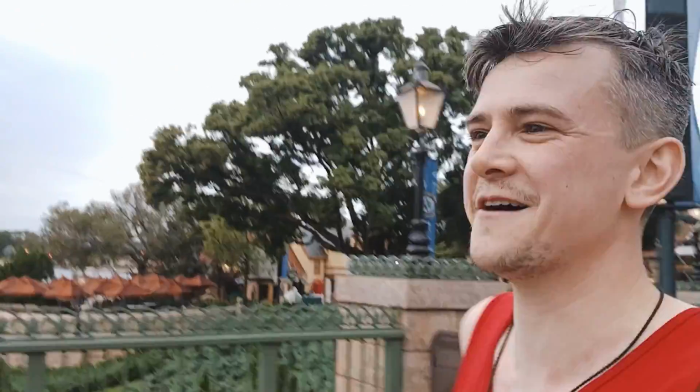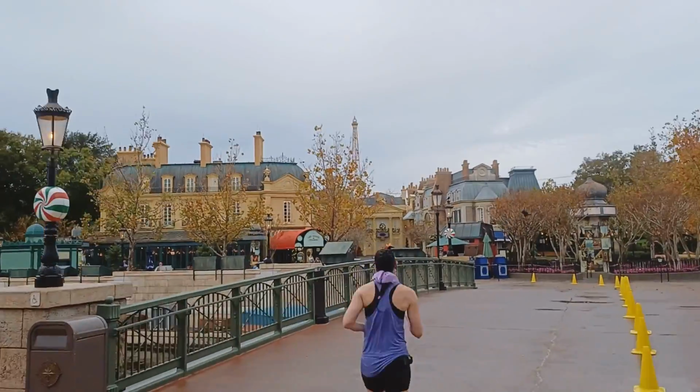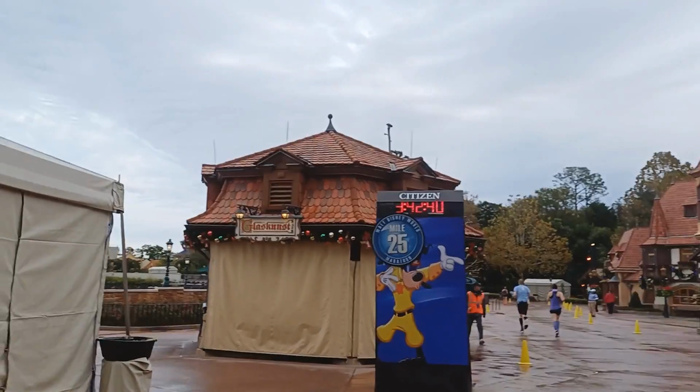We're back in Epcot now. I've just been through the UK Pavilion. Hello. So home stretch now. Coming up to the final mile, I think. Here we go. Here's Italy Pavilion. There's the 25-mile sign.